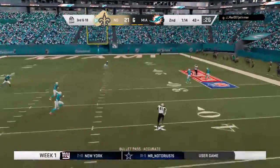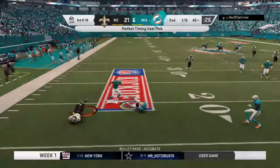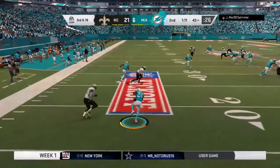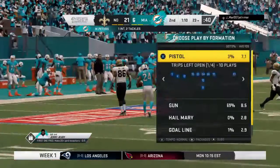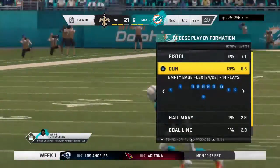Throwing on 3rd and long. Love trying to get it to Williams, but it's intercepted. Picked off by the Pro Bowler, Marcus Peters. And his guys are going to get the football at the 23-yard line.